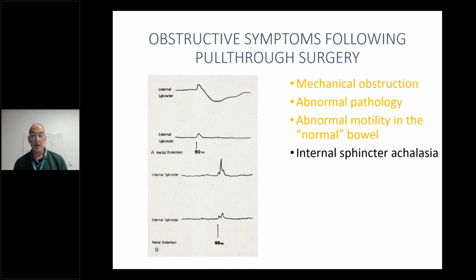The fourth potential cause is internal sphincter achalasia, and most of you know that children with Hirschsprung disease are missing their rectoanal inhibitory reflex, the normal reaction when you distend the rectum with a balloon and you see internal sphincter relaxation. That's the rectoanal inhibitory reflex, and that's a normal reflex. In children with Hirschsprung disease, that reflex is missing. And even though most children with Hirschsprung's still have an absent rectoanal inhibitory reflex, they can overcome that non-relaxing sphincter. But in some kids, they have trouble overcoming the sphincter, and it causes these obstructive symptoms.